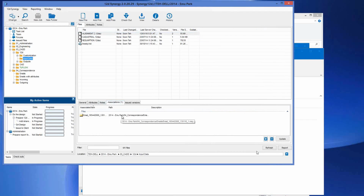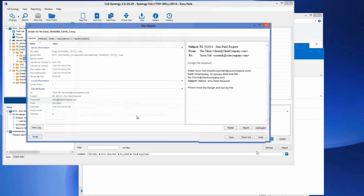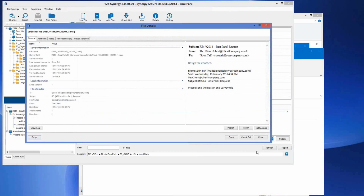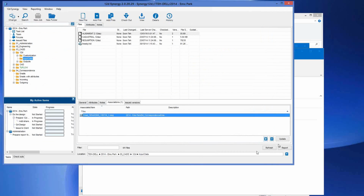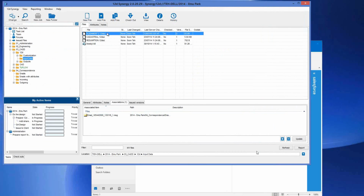When I click on the file, there are some notes and information about that file. It says here that that particular file is associated with an email. Now, if I was to click on that, the email will pop up on my screen. Here's a preview of that email with relevant information about that email. I'm going to close this.